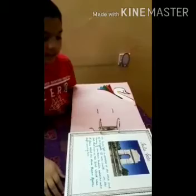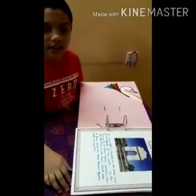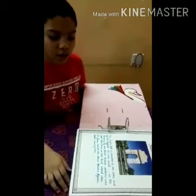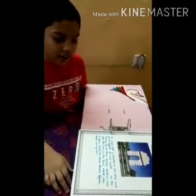India Gate. India Gate is located at the other end of the Rajpath. It was built in the memory of the brave Indian soldiers who lost their lives in the First World War. A flame called Amar Jawan Jyoti keeps burning here.